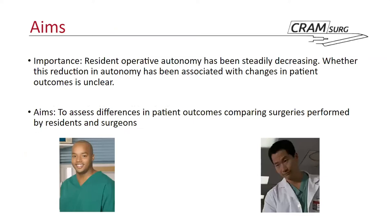Looking at the aims, this is the importance as stated by the authors, and probably gives a little bit of their motivation behind looking at this issue. They feel that resident operative autonomy has been steadily decreasing, and the question they're asking is whether this reduction has been associated with changes in patient outcomes. And the aim of the study was to assess any differences they might find comparing surgeries performed by residents, or what we might call in the UK registrars, and surgeons, which are consultants.